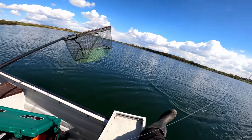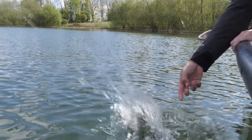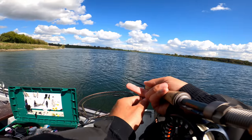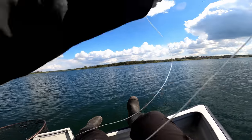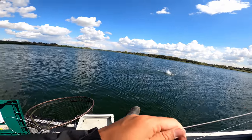Let the fun begin. Not a big fish, but welcome all the same. Right, we're getting back. Yep, there you go. Ooh, that's a better fish. That's what we're after, but that is not a small fish.